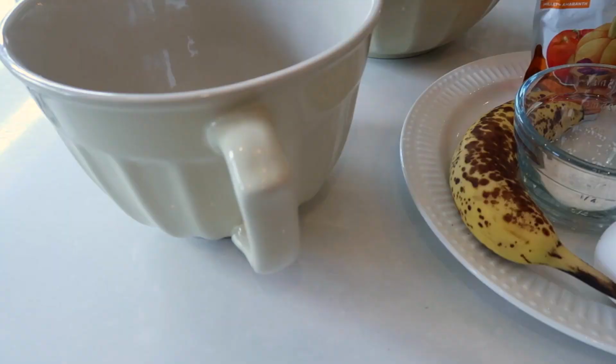We're trying to get away from all of our store-bought muffins. Our kids love banana and chocolate chip muffins, and I'm trying to find a way to put a healthy twist on them, and this is the best way and the easiest way. I'll show you.